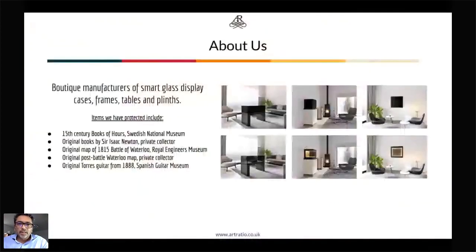So as a final slide, we're boutique manufacturers of smart glass display cases and frames and tables and smart plinths. We've had the great pleasure over the past 10 years to protect some very important, very iconic objects. Here are some examples: 15th century books at the Swedish National Museum. Original books by Sir Isaac Newton for a private collector in London. The Battle of Waterloo map, of course, as I mentioned, but also another post-battle Waterloo map for a private collector in London. And then an original Torres guitar from 1888 at the Spanish Guitar Museum.